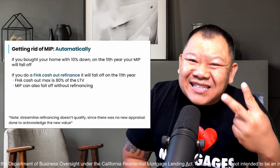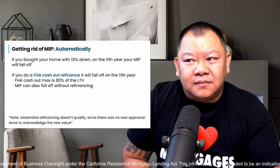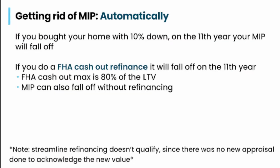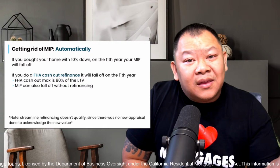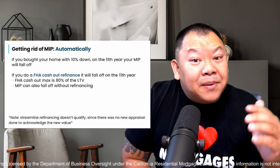The second way it falls off automatically on an FHA loan is if you did a cash out FHA refinance. Especially right now, we have tons of equity. Rates are up right now. A lot of people are doing cash out refinances. What they're doing is they either have a conventional loan and they have tons of debt. For some reason, they can't go conventional. They go FHA. If they go FHA, they put the MIP back on.